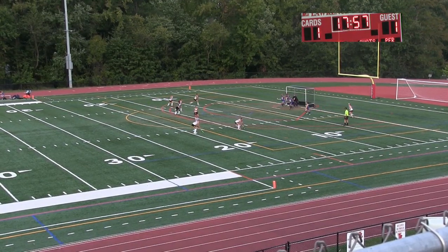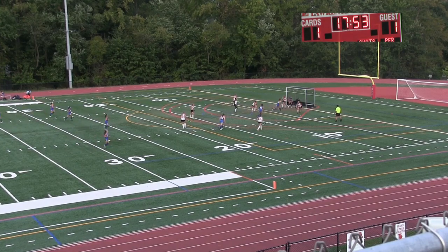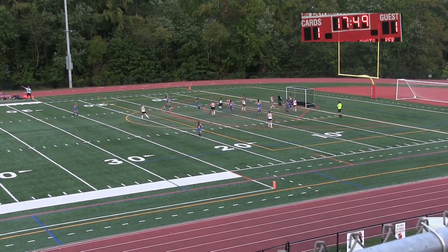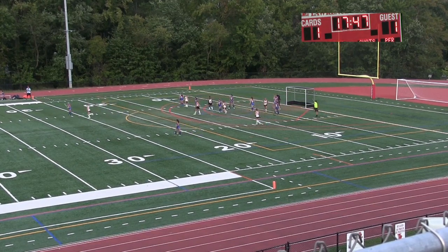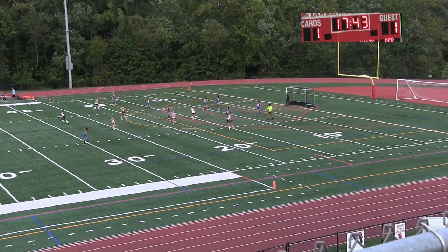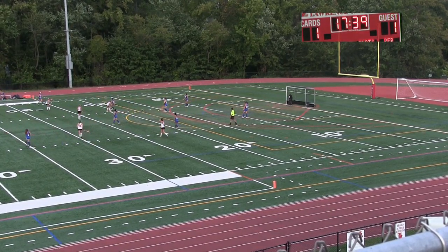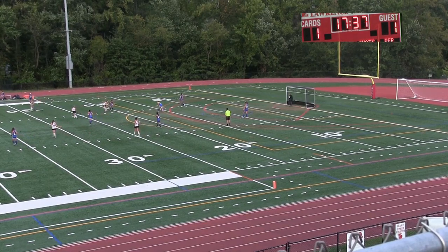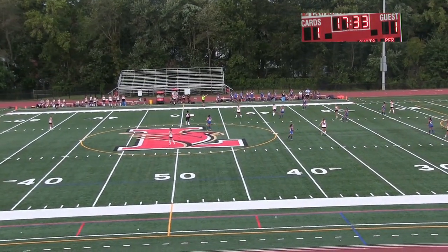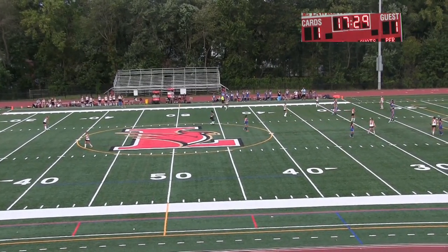They'll send the ball in. And there's a shot by Lawrence. That one's blocked. Cross, couldn't get the shot off. And we got another foot fault. This time it'll go against Lawrence. Hightstown ball. There's the hit by Hightstown. And that'll turn the ball back over to Lawrence.